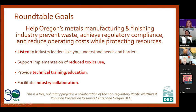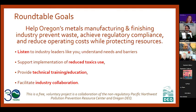Our goals for these roundtable meetings are to help Oregon's metals manufacturing and finishing industry prevent waste, achieve regulatory compliance, and reduce operating costs while protecting resources. We're here to listen to industry leaders like yourself, understand the needs and the barriers to this kind of work, support implementation of reduced toxics use, provide technical training and education like these roundtables, and facilitate industry collaboration like these roundtables are helping us get towards. And this is a free, voluntary project and a collaboration of a non-regulatory nature with PPRC and Oregon DEQ.